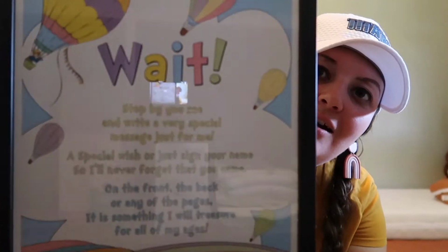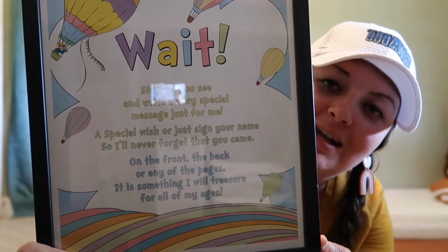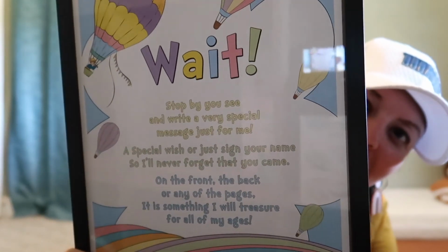So I wanted to show a couple other things we're gonna do at the gender reveal. Just ideas that maybe you would want to use for your little one. So I hope this is not going to show up backwards. I feel like it kind of does for me, but I don't know if it's going to show up backwards.